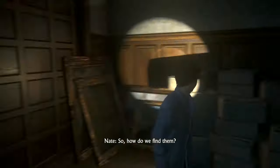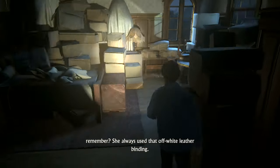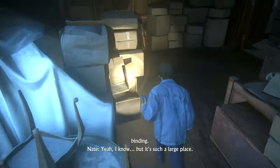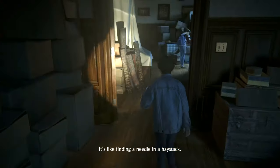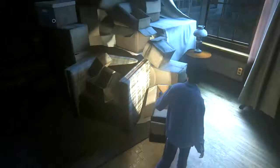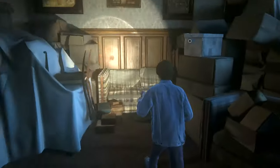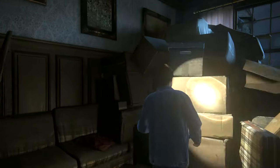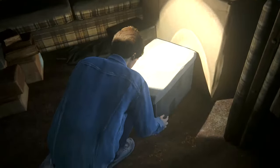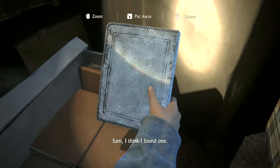So, how do we find them? What, Mom's notebooks? I mean, don't you remember? She always used that off-white leather binding. Yeah, I know, but it's such a large place. It's like finding a needle in a haystack. Here we go. White leather. Sam, I think I found one. For real?